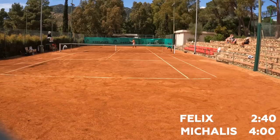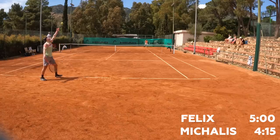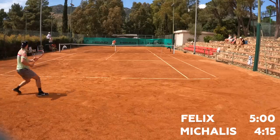And as you can see here, being 3 break points up and eventually getting the break, I knew that I was going to move forward with my momentum and, as you can see, go 5-4 up serving for the set.